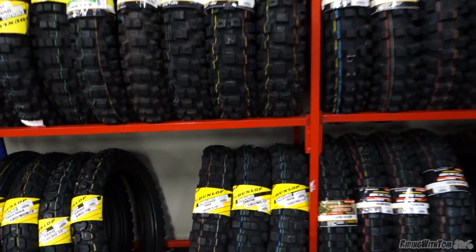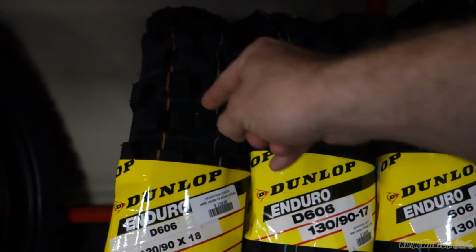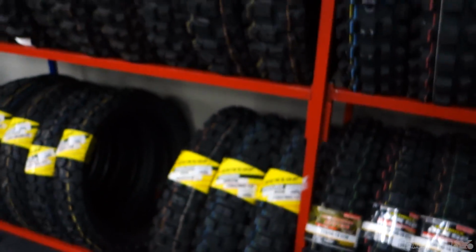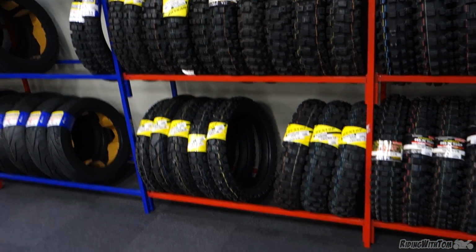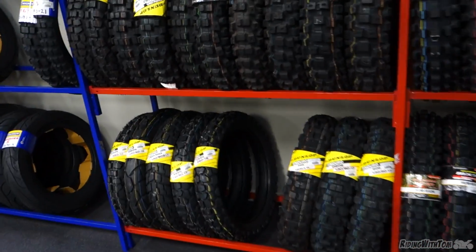Everyone asks me what tyres I run on my dirt bikes when we go on adventures. We generally all use the D606, so that's a pretty aggressive knobby, but fully road legal. I generally get 5,000 Ks out of them, riding on the road pretty hard, and they're pretty toasted, but I mean that's pretty good for venturing. 5,000.